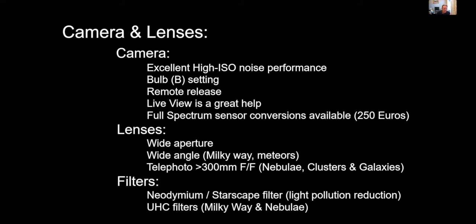Lenses, go for the widest aperture lens you can. You've got a wide angle. The widest angle is great for Milky Way meteors. Anything from 24 millimeters on an APS sensor, 35 millimeters or wider on a full frame. Telephoto lenses for the astronomical objects, you need to be looking, I think, at more than 300 millimeters full frame, 200 millimeters on APS sensor. And that's for photographing nebulae, clusters and galaxies.